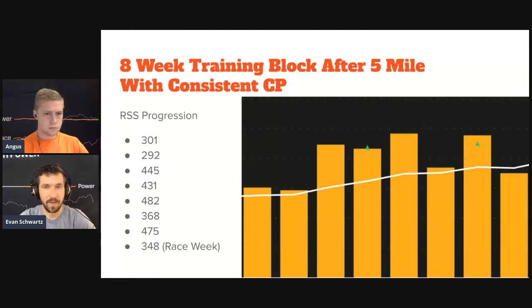8 weeks of training after that, 5 miles with a consistent critical power, slowly ramping up that RSS, but keeping things really, really steady. So you see this white line is that moving average. The RSS progression went 301 RSS for that week, 292, 445, 431, 482, back off slightly at 368. That was the week with the progression run.